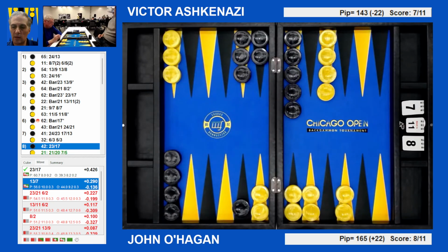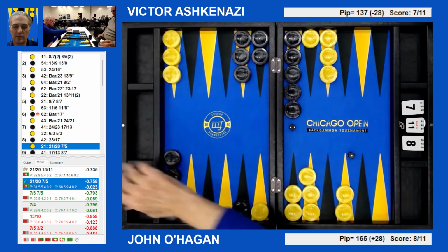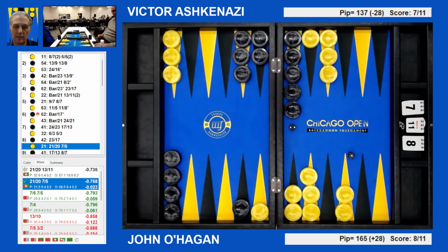John wants something good. 5, 3, 2, 4, 1. He rolls a 2-1, so he splits the back checkers, and look, XG says it's better to play 13-11. That duplicates the hitting 3s and maintains the 3-point, keeps the bar point.